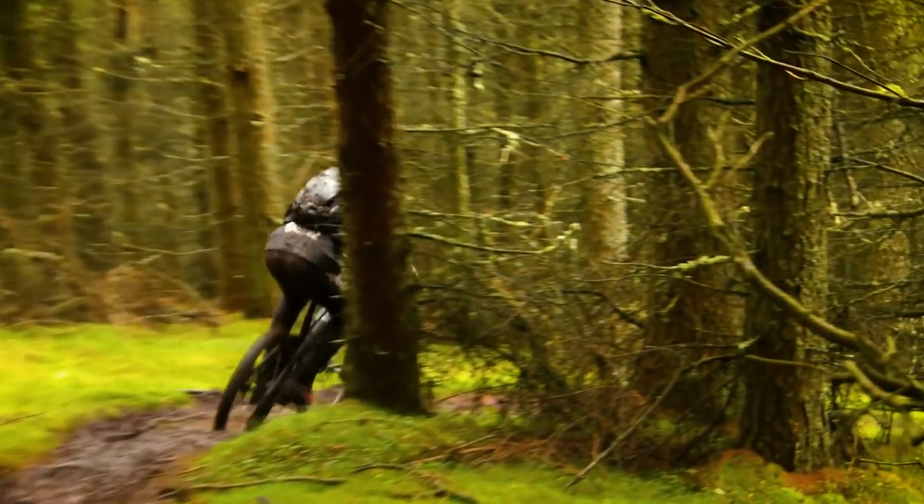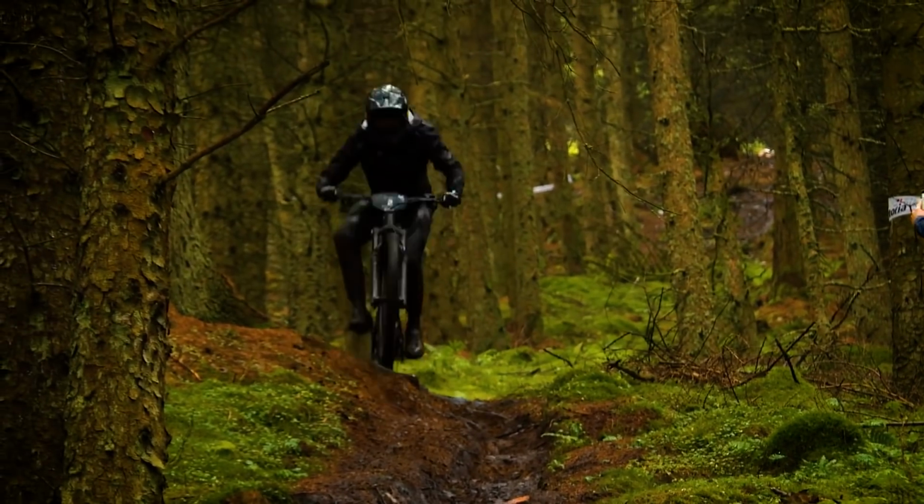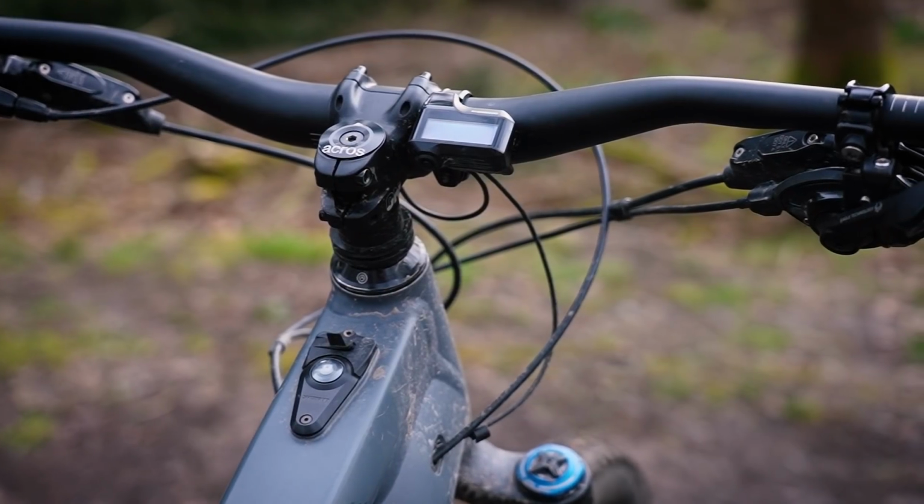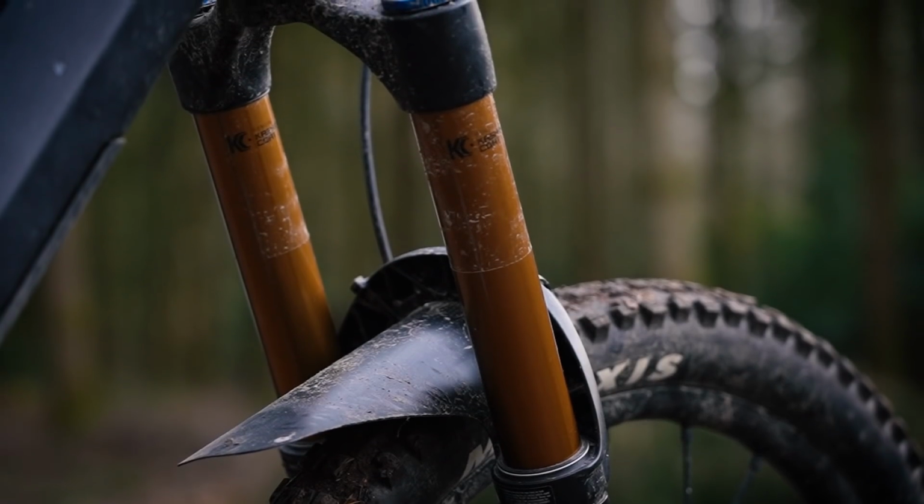And of course, spare batteries are often carried, so you're going to need a good rucksack. Bikes for enduro racing, well, they tend to be 160 to 180mm travel with 29-inch wheels. Most of them will have a single crown fork.